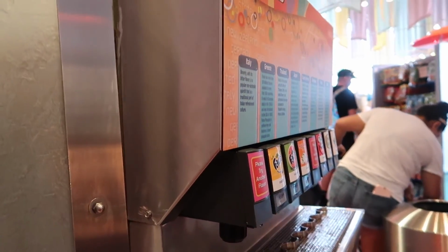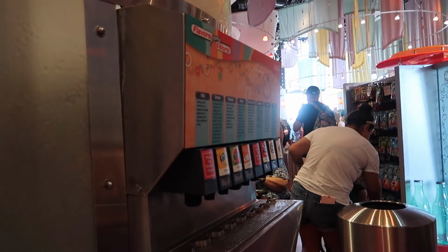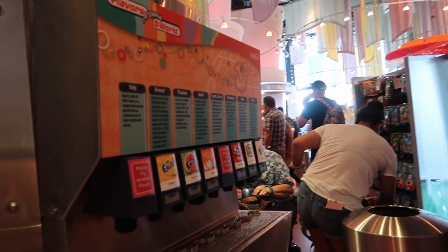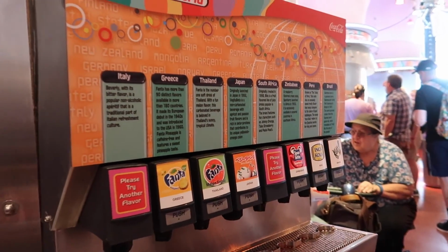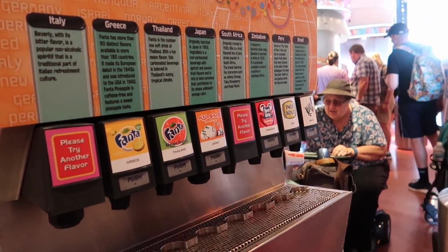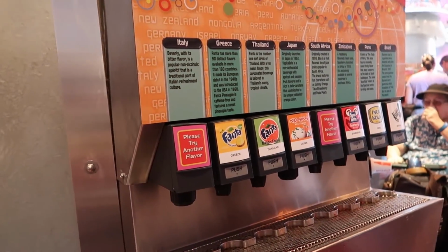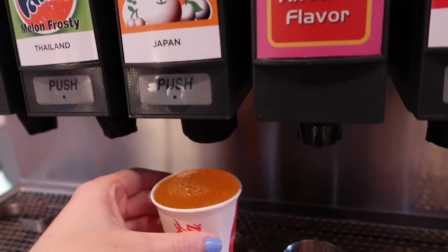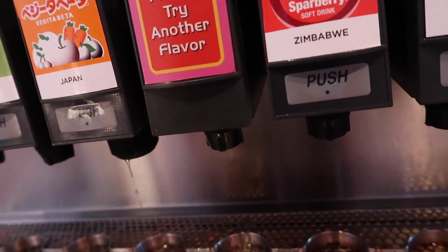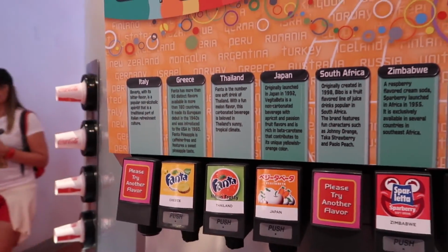It's good. Cheers. Oh yeah, they actually don't have Beverly here. Yeah, that's the one you want to avoid. They have it over at the other one. I don't want that one. I like Japan too. I think this one might be my favorite. The Japan one is non-carbonated. It's good. Yeah, I'm going to get some of Japan. This one's my fave. Oop, it really filled it up there. That one is just so refreshing. It's like a fruit juice.